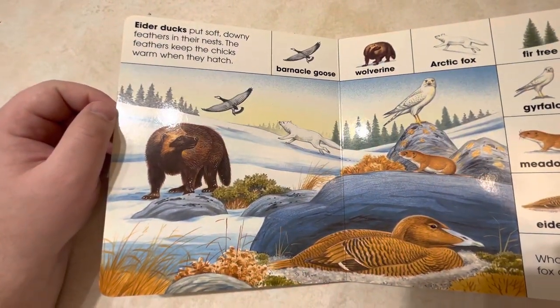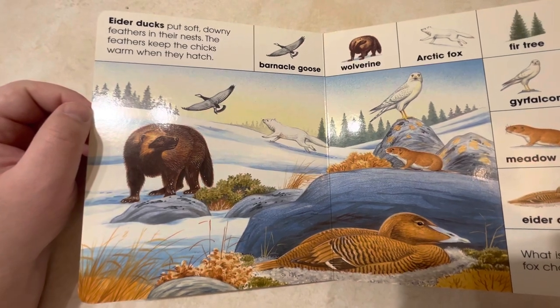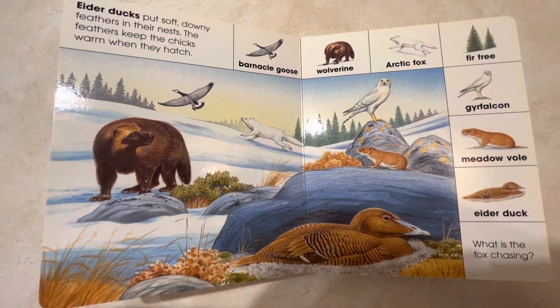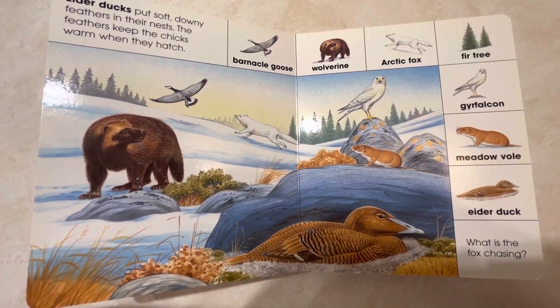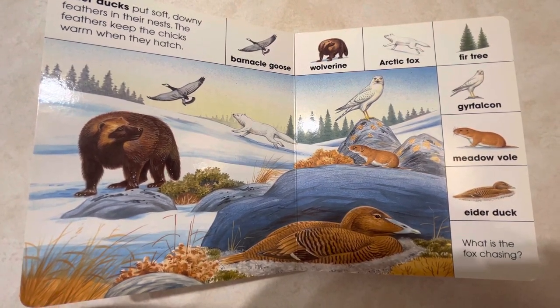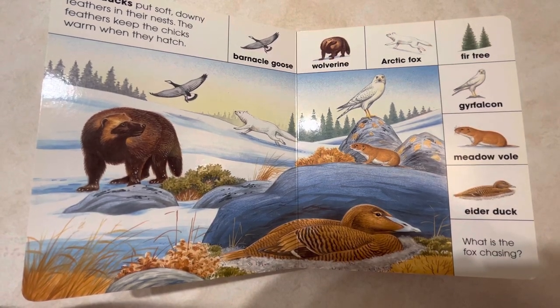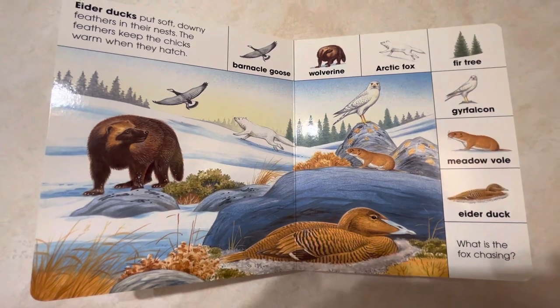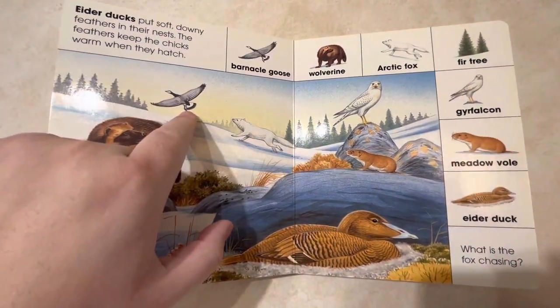Eider ducks put soft downy feathers in their nests. The feathers keep the chicks warm when they hatch. Barnacle goose, wolverine, arctic fox, fir tree, gyrfalcon, meadow vole, eider duck. What is the fox chasing? He's chasing a barnacle goose.